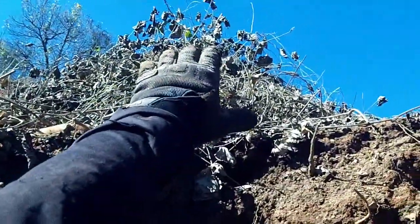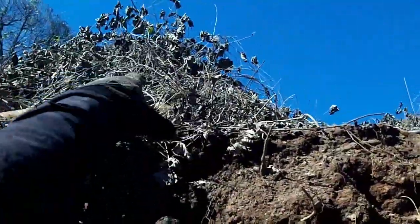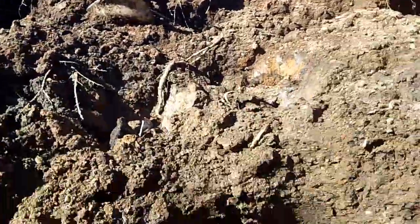I think I did it to myself again. This whole mound up here is all this material. It's all this sandy stuff. And I don't think that's natural soil. I think that's what they brought in to cover up the dump. And they just dumped it in piles, hoping that it would just kind of go over.